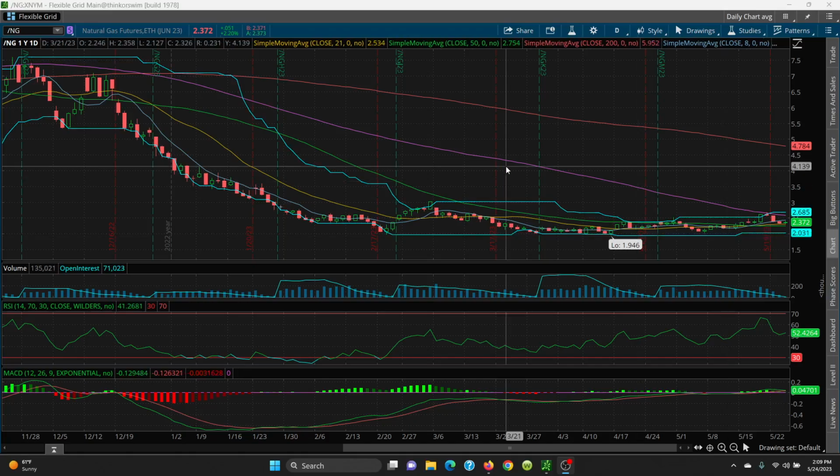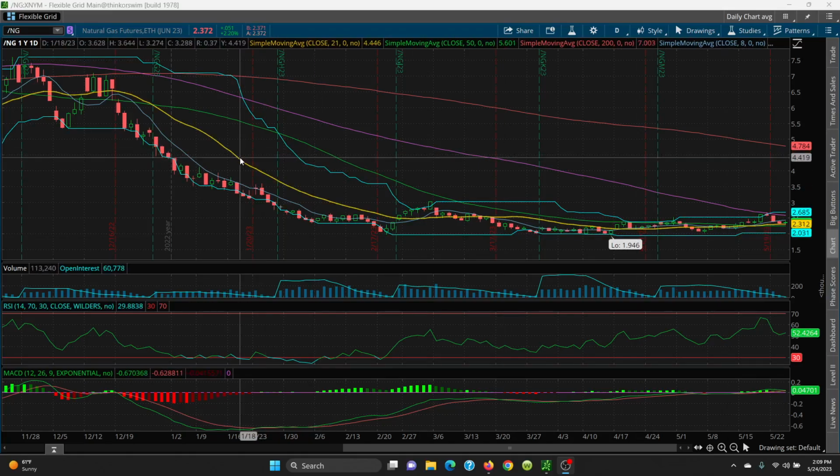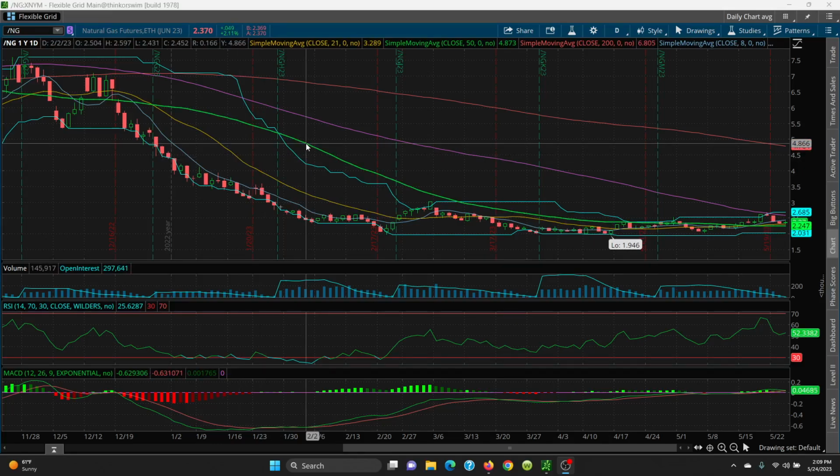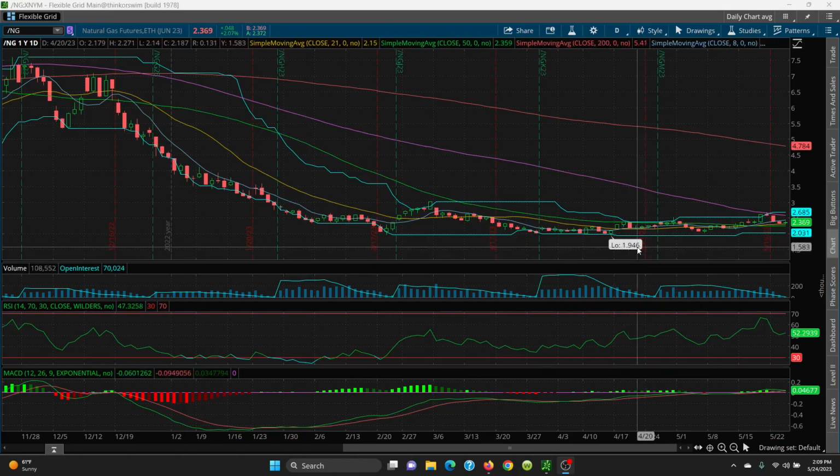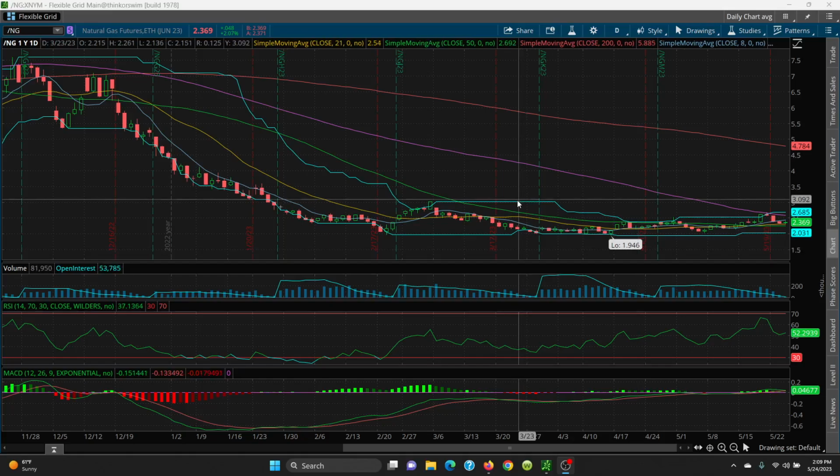On the downside, what you want to do is watch this key 21, 2.31. You want to watch the 50-day, 2.24, and then if that's lost, you can go down and retest this 2.03. The big test here is 1.946. So basically your channel's still intact. 2.685 top, 2.031. Trade the range.